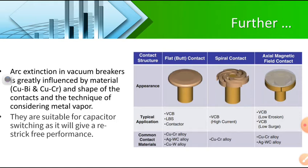Because while charging, high voltage pulses can develop when opening up this circuit. In that condition, we need frequent operation and perfect nullification of the opening. So we prefer vacuum circuit breakers.